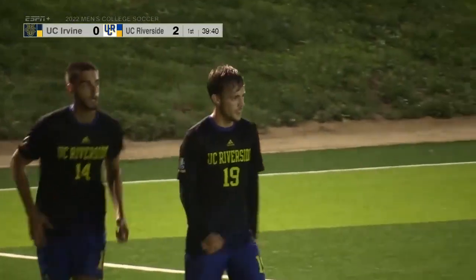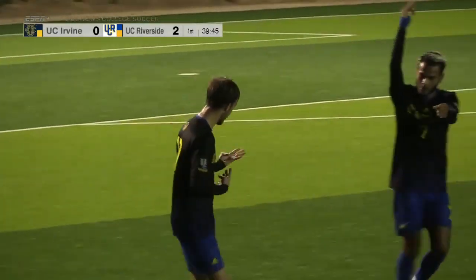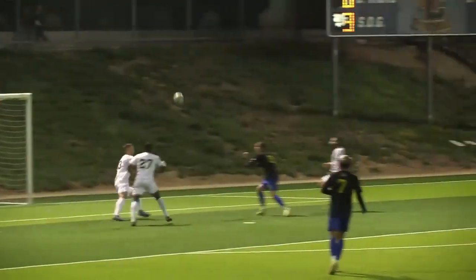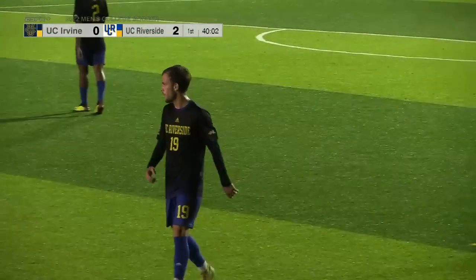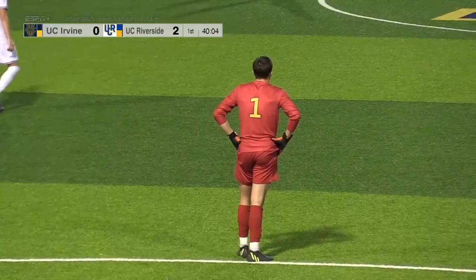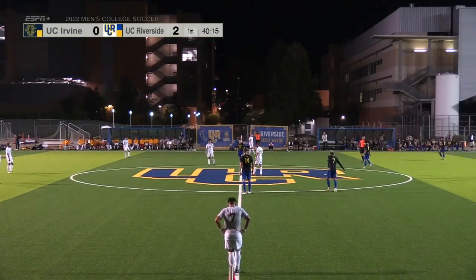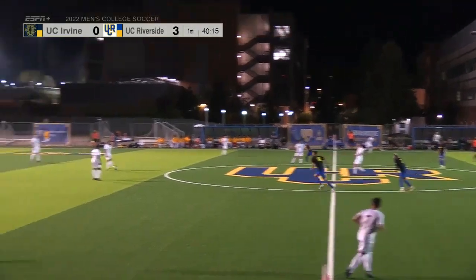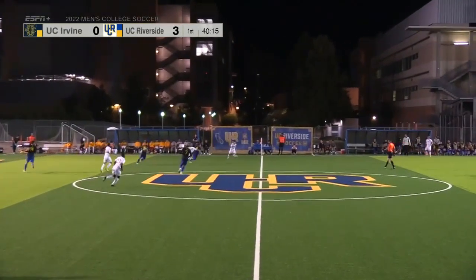So UC Riverside putting the foot on the accelerator and now up by 3 goals here in the first half. Take another look. There's Lukic and then Brendan Clark. And by that point, Luke Pruder had turned himself around and there was no going back once he had moved to his left. He couldn't move right. So Lukic gets the assist.